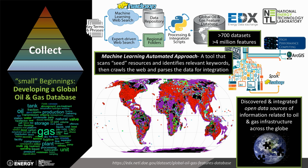We partnered that with some machine learning web search tools to create what we call the GOGI database, or the Global Oil and Gas Infrastructure. Now that information ended up going into our system called EDX, which is the Energy Data Exchange. There's a link to the actual data there as well. That's freely available for download.